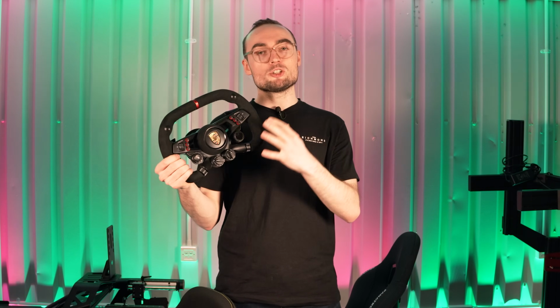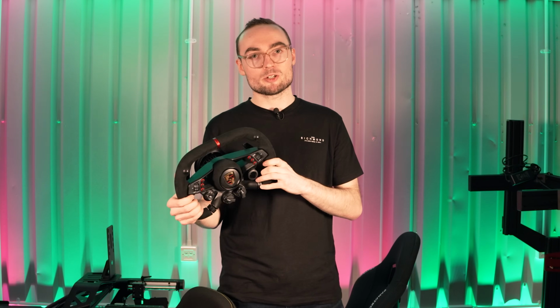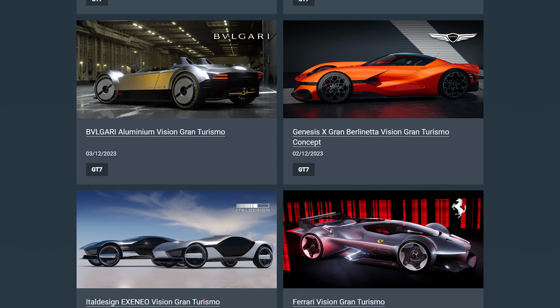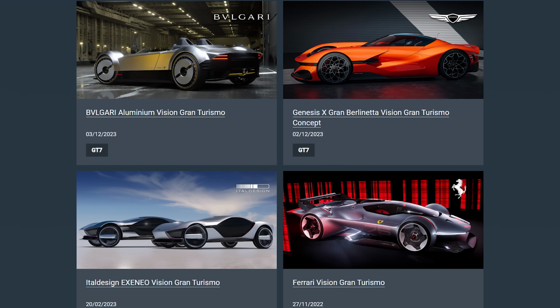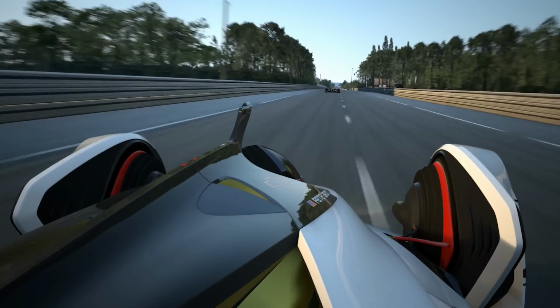It's not a basic GT3 style steering wheel. It's actually based on a car that can be found in Gran Turismo, but it's a bit of a special case. Let me explain. Vision Gran Turismo is a Polyphony Digital initiative which allows real car manufacturers to design concept cars that don't actually exist in real life, but do exist within the world of Gran Turismo. It's been around for quite a long time now.